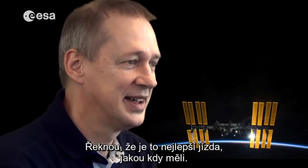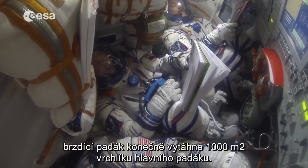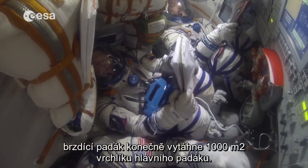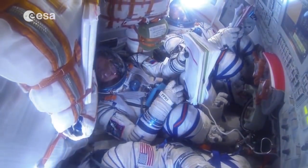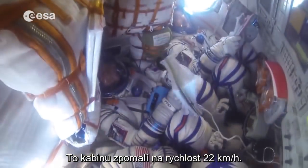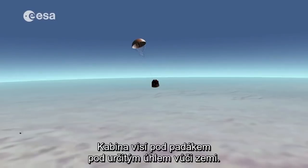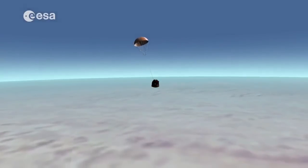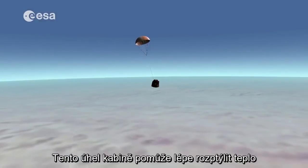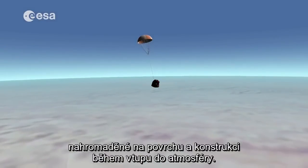Then, a few minutes later, at a height of 8.5 kilometers, the drogue chute finally deploys the 1,000 square meter canopy of the main parachute. This slows the capsule down to a speed of 22 kilometers per hour. The capsule is suspended under the parachute with a specific angle relative to the ground. This angle helps the capsule to dissipate the heat accumulated on its surface and structure during the re-entry.